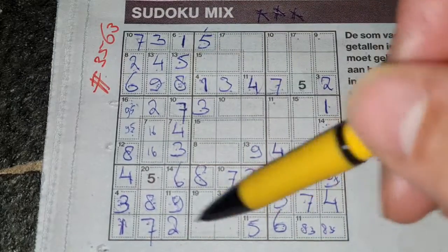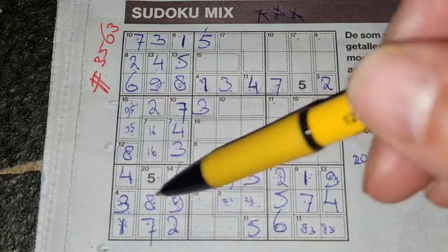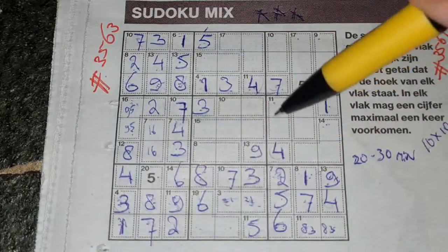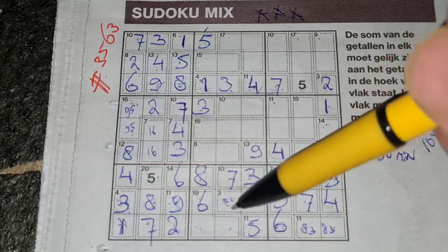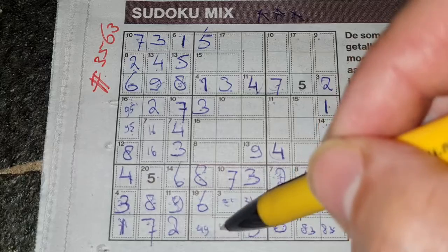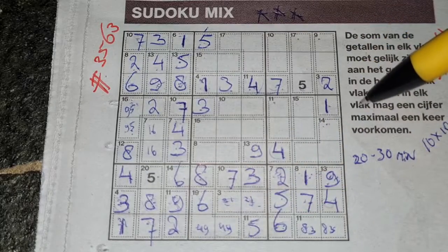Alright. 2 numbers left in this. Wait. Yeah. 1 number left in this row. 1, 2, 3, 4, 5. 6 is missing. Okay. So 2 numbers left in this big square. For the numbers 1, 2, 3. The 4 is missing, and the 9 is missing. Yes. 4 and the 9. Do not know in which order. 4 plus 6 is 10. 10 plus 9 is equal to 19. This triple box of 19.